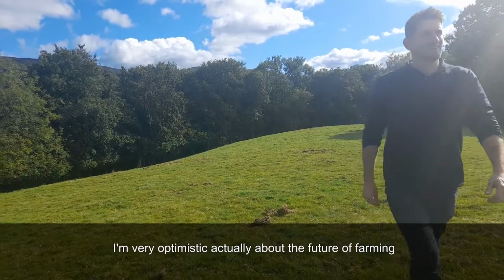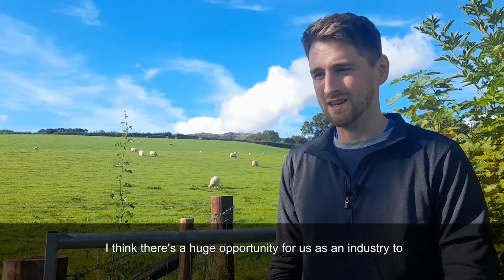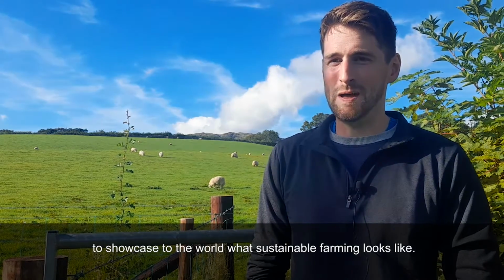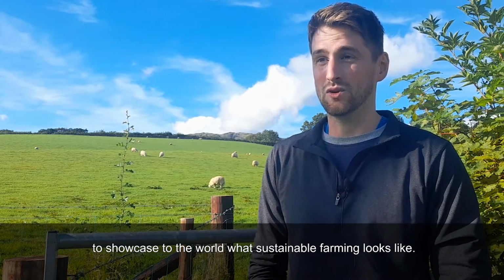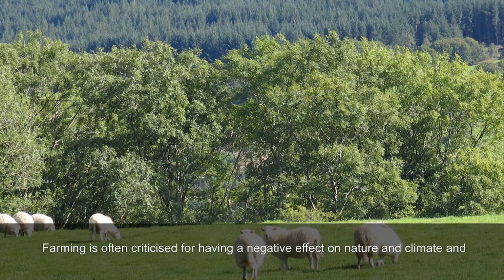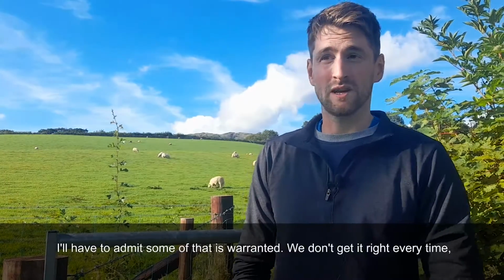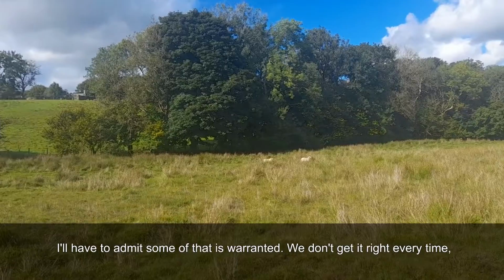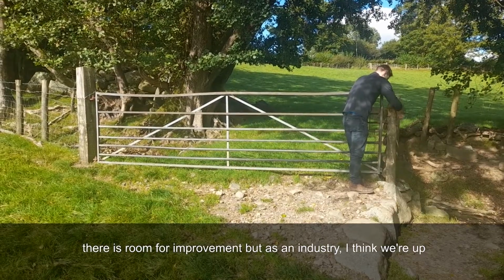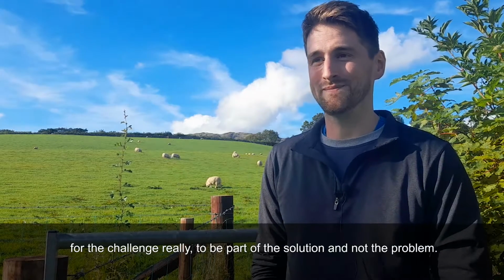I'm very optimistic actually about the future of farming. I think there's a huge opportunity for us as an industry to showcase to the world what sustainable farming looks like. Farming is often criticised for having a negative effect on nature and climate, and I'll have to admit some of that is warranted. We don't get it right every time. There is room for improvement, but as an industry I think we're up for the challenge really to be part of the solution and not the problem.